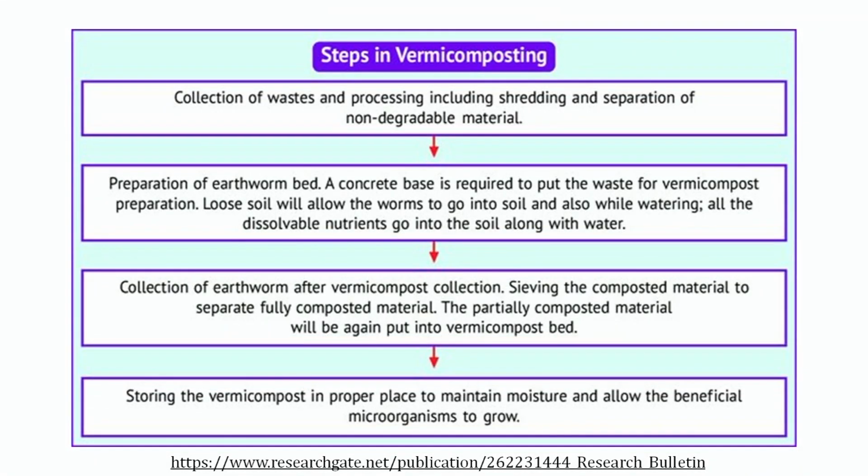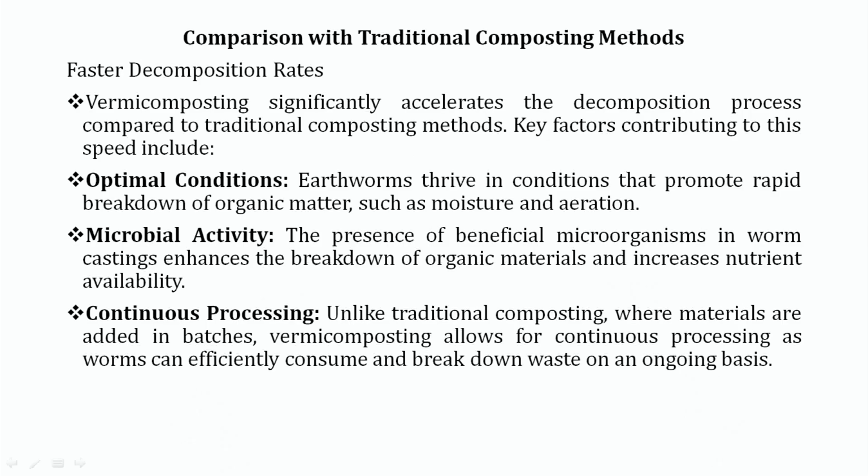So thereafter, when we have received the vermicompost in matured form, then storing the vermicompost in a proper place to maintain the moisture and allow the beneficial microorganisms to grow. This is our final step in vermicomposting. And thereafter we are using the vermicompost, produced by the ingestion and excretion process of the earthworm.